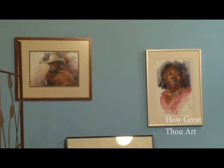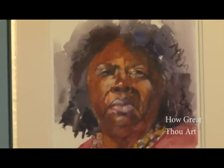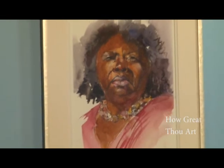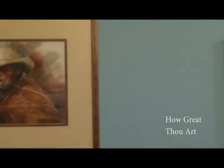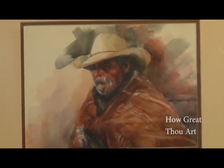The one on the right was a Monday night model, Fania was her name. She was a seamstress, a very interesting, dynamic person, and that's what I wanted to capture. She has a real presence about her. And the man on the left, I worked from photographs. He was a beggar on the street in San Miguel in Mexico. I just wanted to portray him the way he was. He was an interesting character.